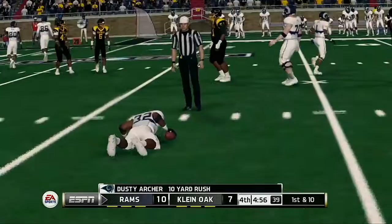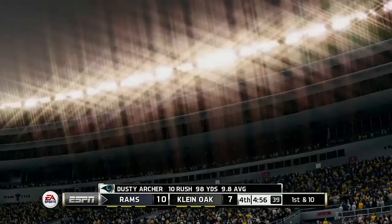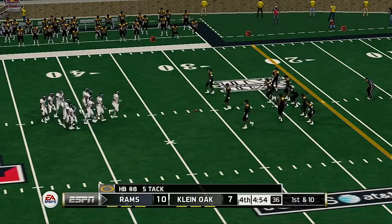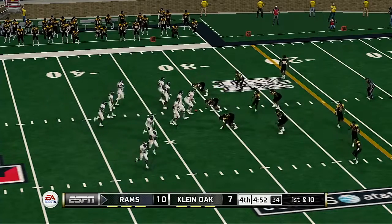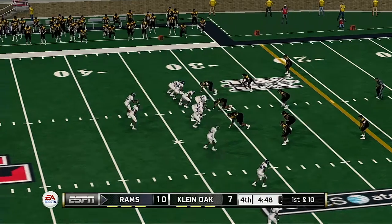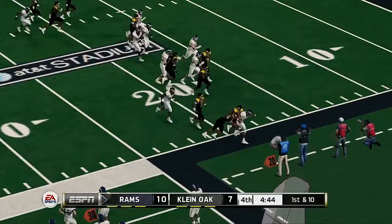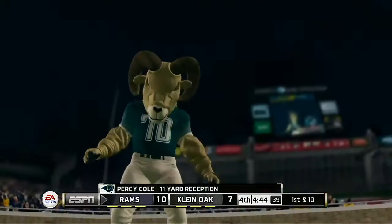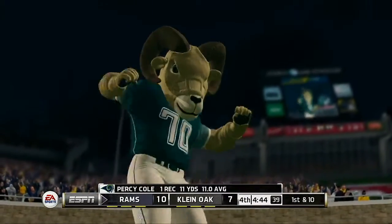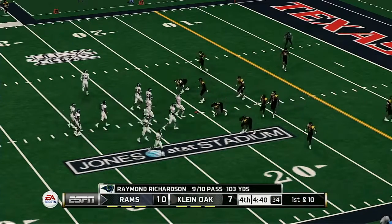He's taken down at about the 31. From the 31-yard line, it's first down. Complete. He's got room. Knocked out of bounds around the 20-yard line. Good job here by the receiver to look the ball in and ensure he had possession. That's the right way to catch a pass.